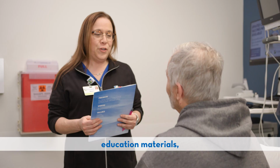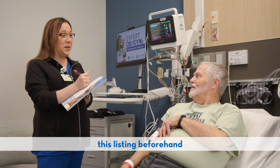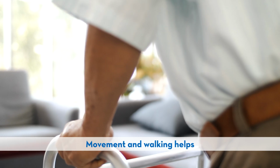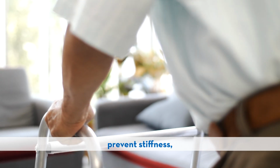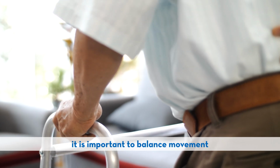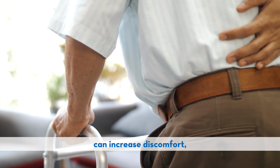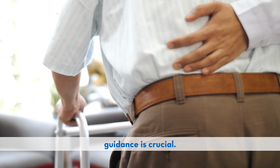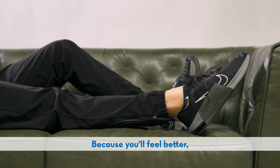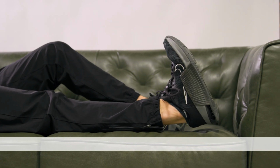You'll be provided with patient education materials, including a listing of potential side effects. Make sure you review this listing beforehand, and if you experience any of these, please notify your surgeon. Movement and walking helps prevent stiffness, improves circulation, and supports healing, which can reduce pain over time. However, it is important to balance movement with rest. Overdoing it too soon can increase discomfort, so following your physical therapist's guidance is crucial. The more you control your pain, the better off you will be, because you'll feel better, you'll move more, you'll do your exercises, and ultimately, you will recover faster.